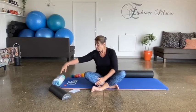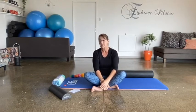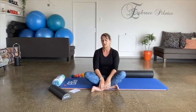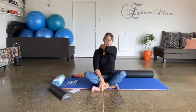So we're going to start with Multifidei, the Rotators, and Spinalis, which are all the muscles that go from the skull right the way down the spine, right the way into the sacrum and the tailbone. You could go anywhere down the spine and you would hit trigger points, but we're going to look for the master triggers.